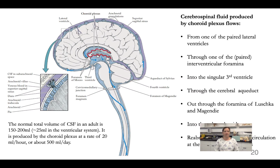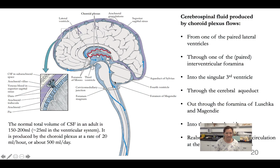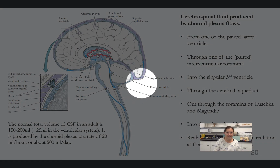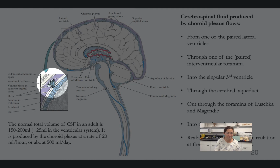So cerebrospinal fluid, when it's produced by choroid plexus, this is sort of the typical flow. So it's from a lateral ventricle through an interventricular foramen into the third ventricle, through the cerebral aqueduct, out through one of the foramina in the fourth ventricle, into the subarachnoid space, and ultimately, as it fills up the subarachnoid space, at some point it will pass from the subarachnoid space into a sinus through an arachnoid villus. So the arachnoid villus is a one-way valve that emits CSF from subarachnoid space to venous circulation.